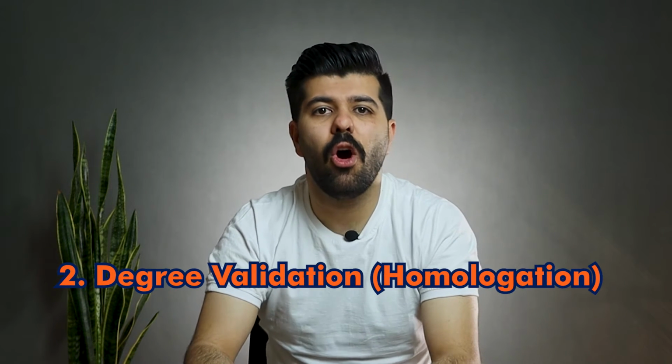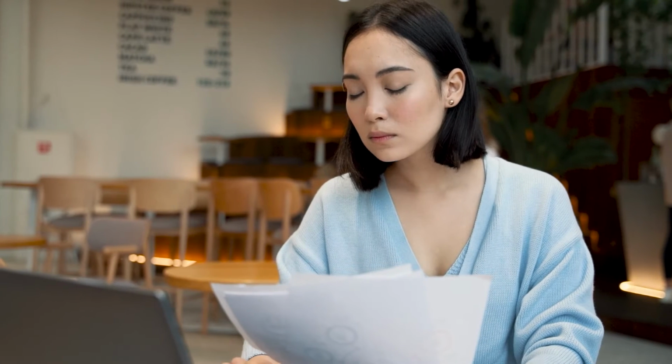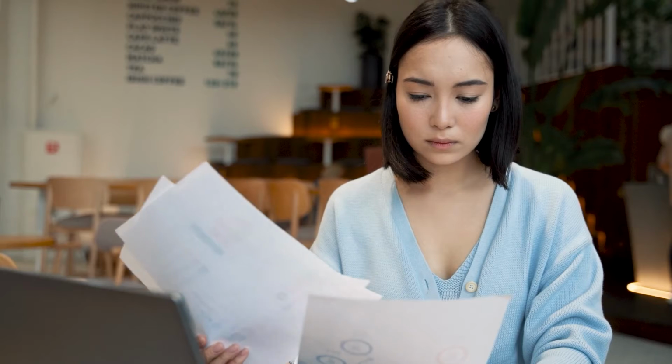Number 2, degree validation or homologation. Your medical degree must be recognized in Spain. This process, known as homologation, involves submitting your credentials to the Spanish Ministry of Education for approval. It's a very crucial step that can take some time, so it's advisable to start early.